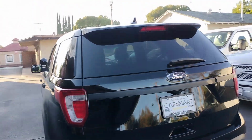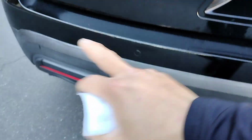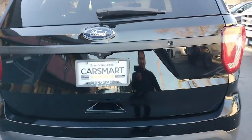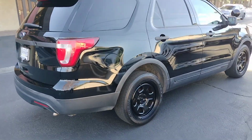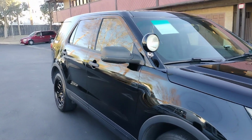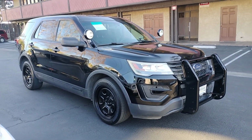All right, so let's go to the back. The vehicle does come with rear park assist, which are the parking sensors, 1, 2, 3, 4, to help you with your parking, and a low resolution backup camera. All right, so now let's get to the inside.